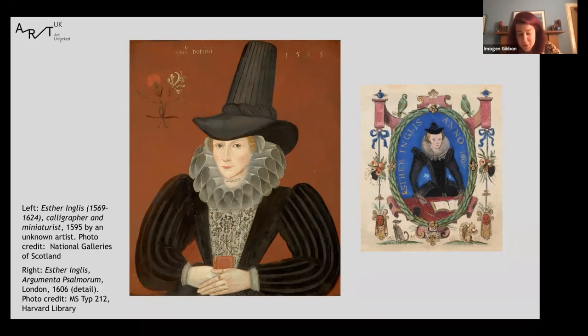I mentioned in my introduction that the Portrait Gallery formerly shared the building with the Society of Antiquaries of Scotland. This painting was previously in the Society's collection, bequeathed to them by the antiquarian David Laing, who was also a collector of illuminated manuscripts produced by Inglis. It was on long loan to the gallery from the 1880s until it was gifted by the Society to the National Galleries of Scotland in 2009.